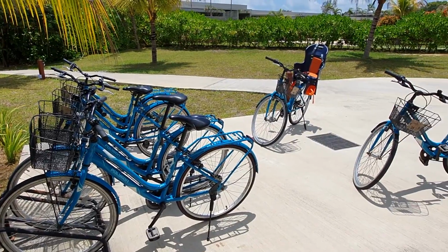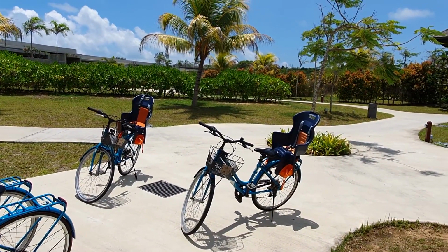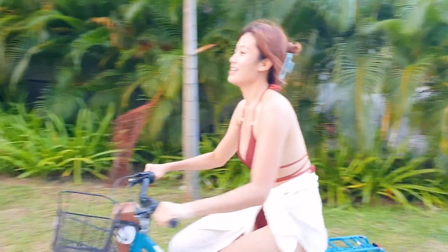They also provide bicycles for you to go around the resort. It's not big, but if you prefer to ride a bike rather than walking around, you can actually hop on a bike and go around the resort. So that's the Anantara resort that we showed you around earlier.